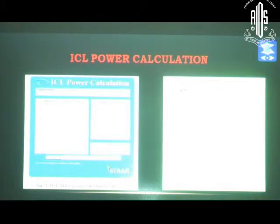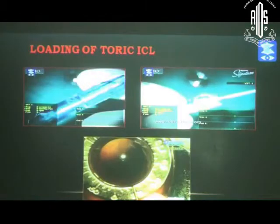It is based on the best corrected vision. It's on subjective refraction of the patient. So you do the subjective refraction and check the best corrected vision, probably with the least amount of cylinder. It is difficult to refract moderate and advanced keratoconus. You'll have to check for the best refraction.